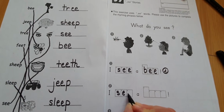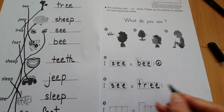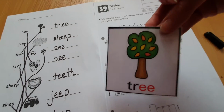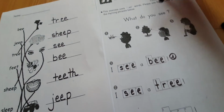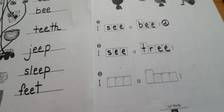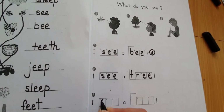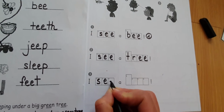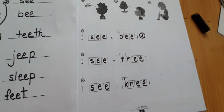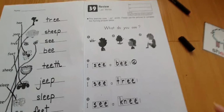I see a tree, right? The boy sees a tree right here, right? So we can do that. Here we go. The next one is, the boy is looking at his knees. So I see a knee. I see a knee. The boy sees his knee, right? So you can do that, and you can write that, and maybe you can draw the pictures.